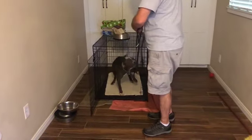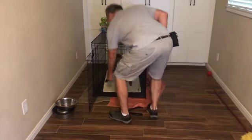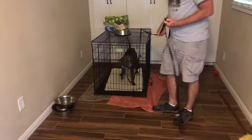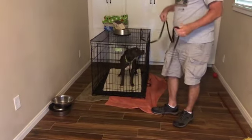Okay, and that's what I want. I want her to go into the kennel without having to pull her. And of course she gets treats, and she has to stay in the kennel. And there's no tension on her leash now.